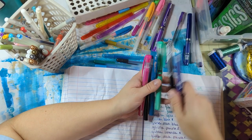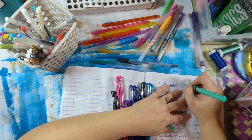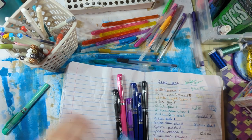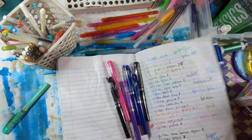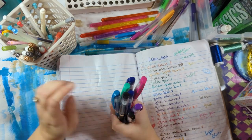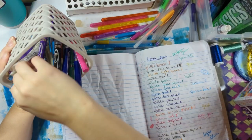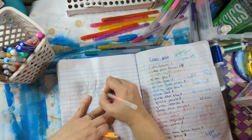Those larger fat ones that I'm holding are made by the brand Inc., I-N-C, and they sell them at Dollar Tree. Sometimes they sell them individually, and sometimes in a two-pack. They are really, really nice pens. I like those a lot. I put them back in there upside down because I don't want the gel to move.